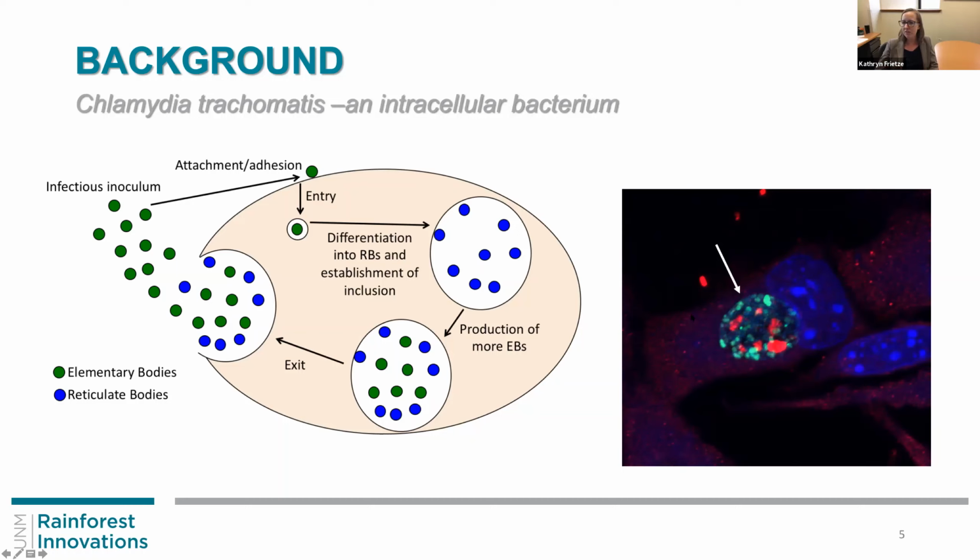And I'm showing here a fluorescence microscopy image that we obtained from our lab, showing this large vacuole here in red and green. And then it's almost as large as the nucleus of the cell itself. After more elementary bodies are made in this inclusion, it then goes on to exit the cell where the elementary bodies are released and then can go on to infect other cells as well as other people.